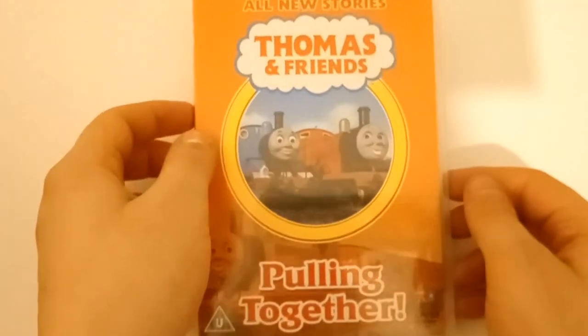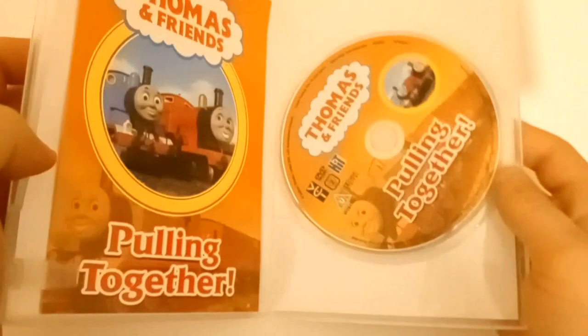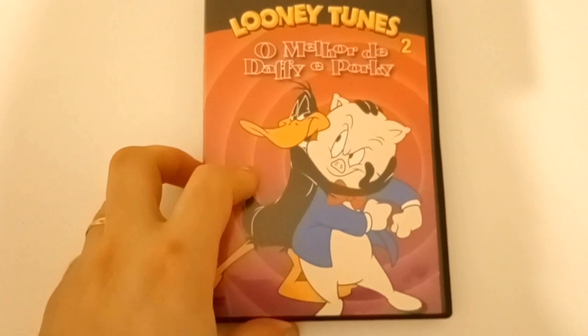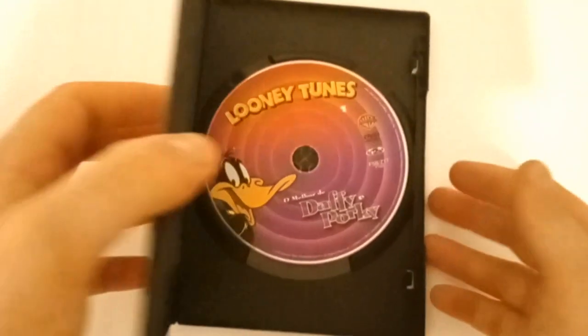Pulling Together with Tom Savini. This is a UK release, season 7, I believe. Yep. Awesome. Disc is in there. It's not like me. Oh god damn it! More Looney Tunes. Best of Daffy and Porky. I guess Volume 2. Disc is in here. Awesome.